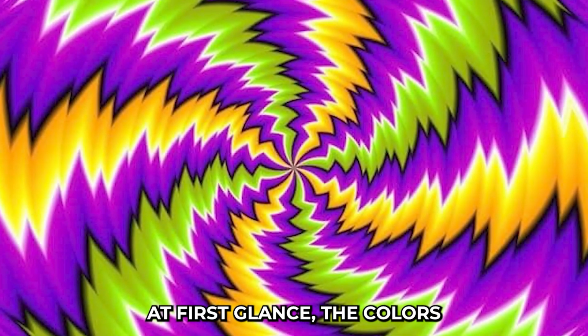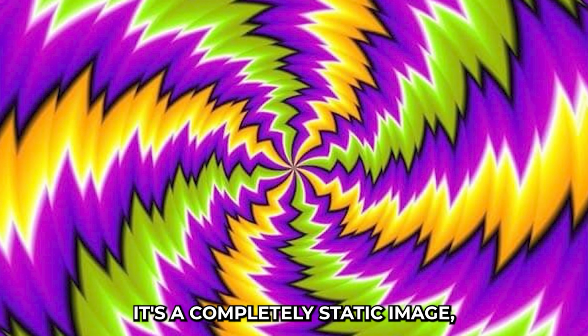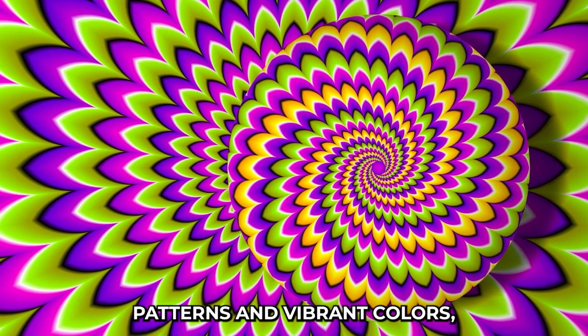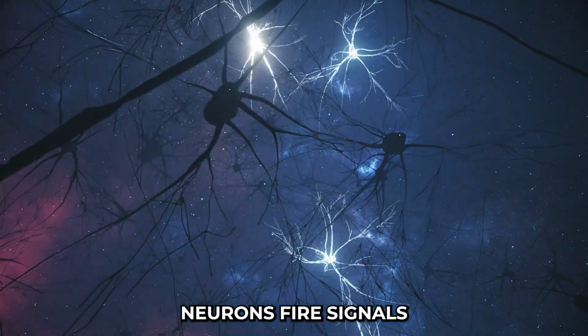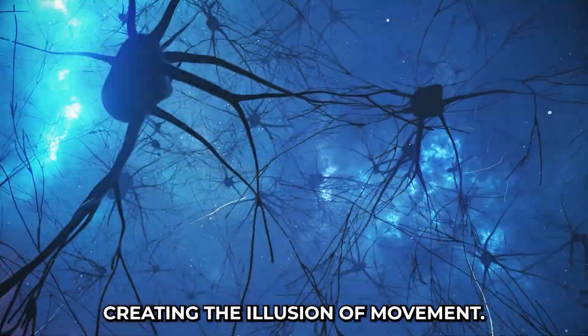At first glance, the colors seem to swirl endlessly. But here's the twist. It's a completely static image. Your brain, overwhelmed by contrasting patterns and vibrant colors, tricks you into seeing motion. Neurons fire signals so quickly they overlap, creating the illusion of movement.